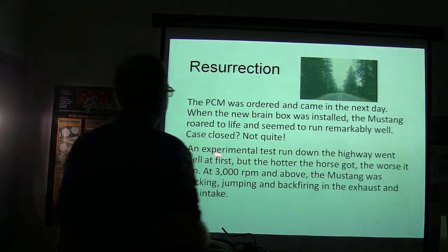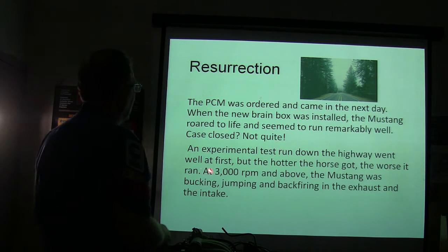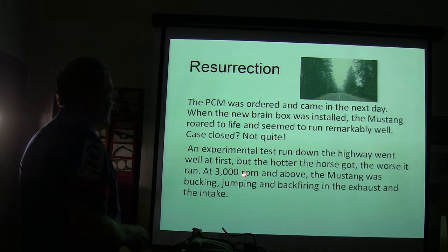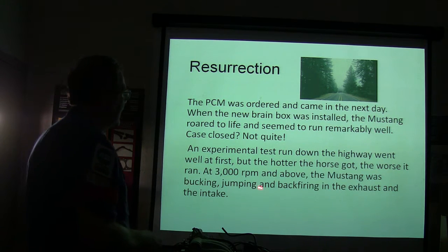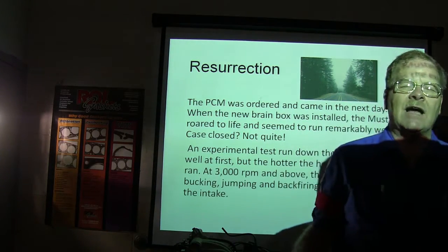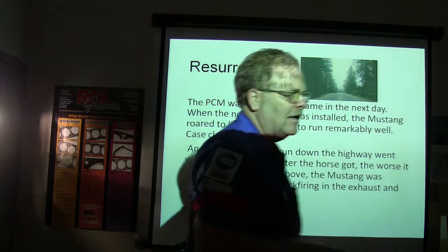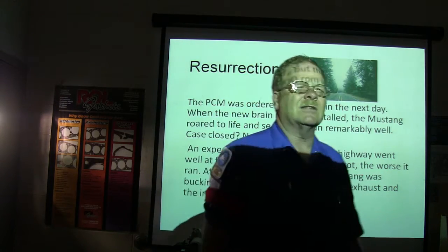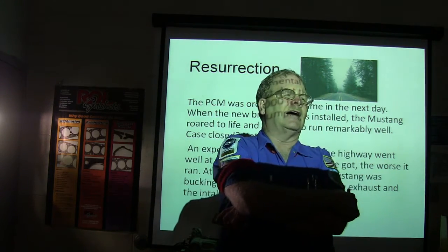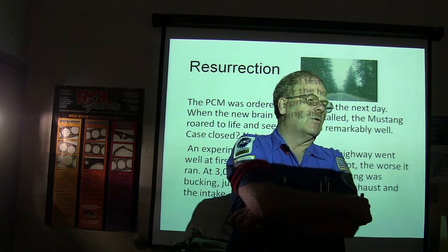Nope. An experimental test run down the road went well at first, but the hotter it got, the worse it ran. At 3,000 RPM and above, it was bucking and jumping and backfiring through the exhaust and the intake. When it's backfiring through the intake, we call that induction backfire. When it's backfiring out the exhaust, why does it backfire out the exhaust, and why does it backfire out the intake? Why does it backfire anyway? What's going on when it backfires?